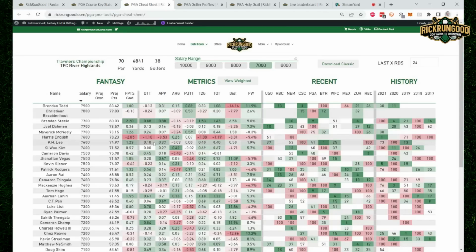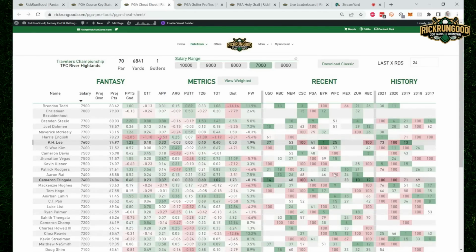KH Lee, on the other hand, has gained across the board in his last 24. He's got a win during that stretch. He's only missed one cut dating back to the Wells Fargo, and he's got a mixed bag of results around TPC River Highlands, which includes 73rd, a missed cut, and a 13th place finish.